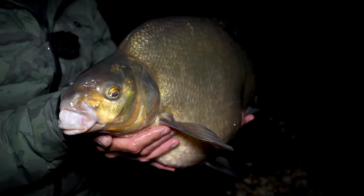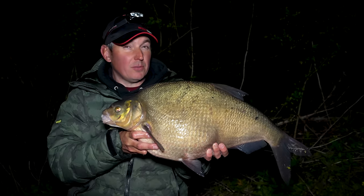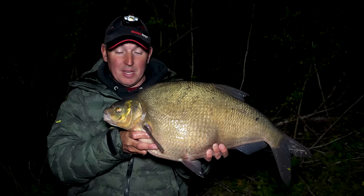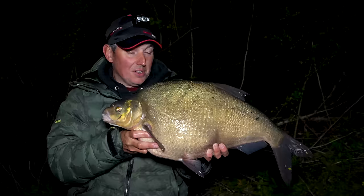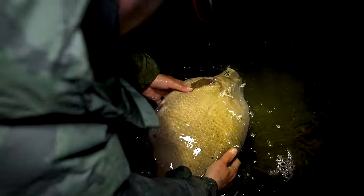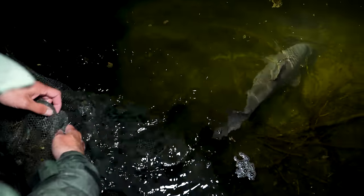I'd literally just slipped that male fish back, and the other rod's gone, the left hand rod's gone this time, and well, the first proper one, £12.05 I believe this was, probably one of the fattest bream I've ever caught. But this is the exact reason why I fish these big pits. Bream, when they get over £12, they're a different beast altogether, and wow, I think they're fairly impressive. How about that for a dustbin lid, as some people nickname them. Thank you very much.